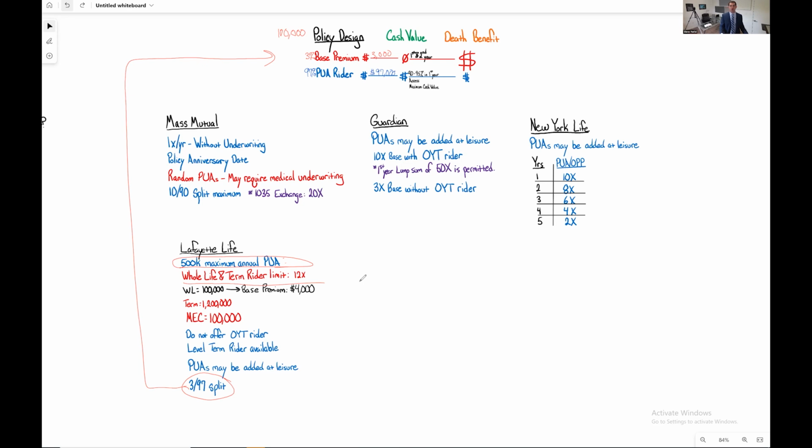So to be able to have a 3% base premium, if I want to throw in 97% above and beyond the base premium and I just have a pure whole life policy, that'll mech every single time. Typically, if you go any lower than 30%, in most cases, sometimes it's 40% on the base premium without a term rider, you'll trigger a mech.